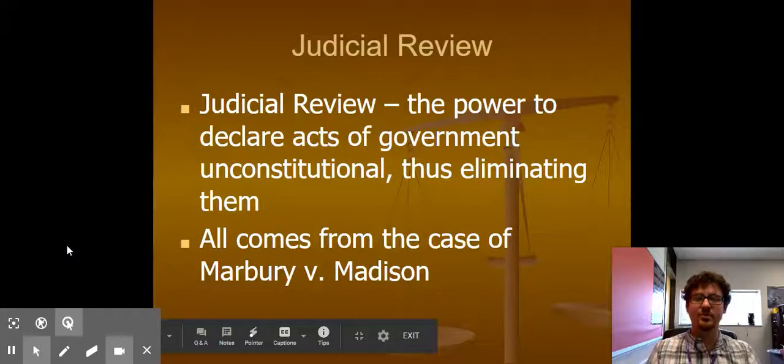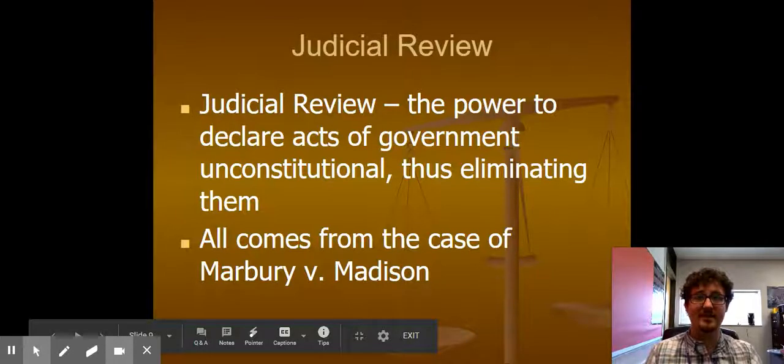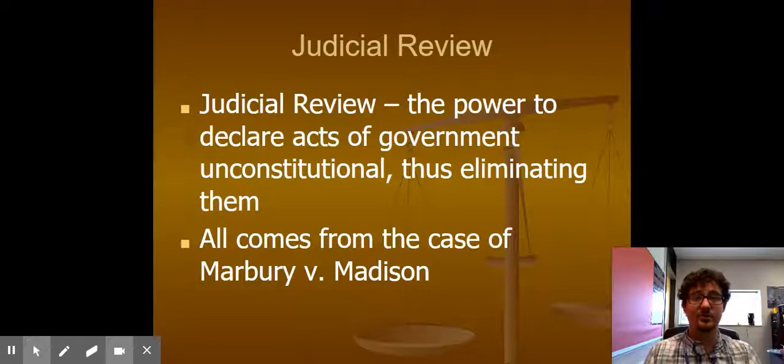Like I said, judicial review is the power to declare acts of government unconstitutional, and thus completely eliminating them. They are no longer valid. This all comes from this case called Marbury versus Madison, which is one of the first important cases. It is like the most important case that the court ever hears, and it's one of the first cases they hear.